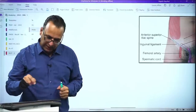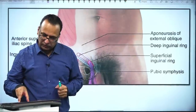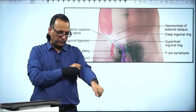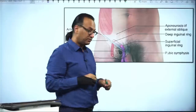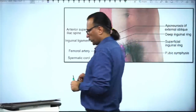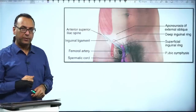Now, in the abdomen region, some questions have come and we want to focus upon them. What is the time? 6. So 2 hours over. Thorax and upper limb is done. Abdomen region.